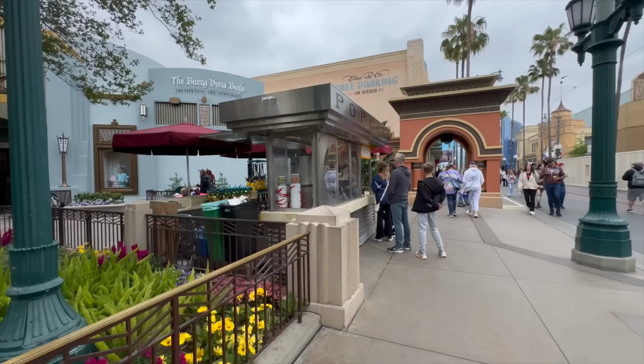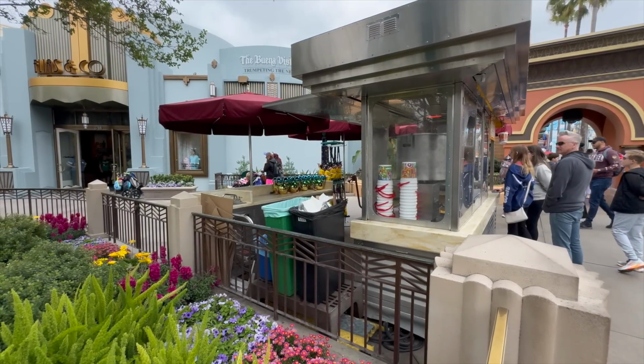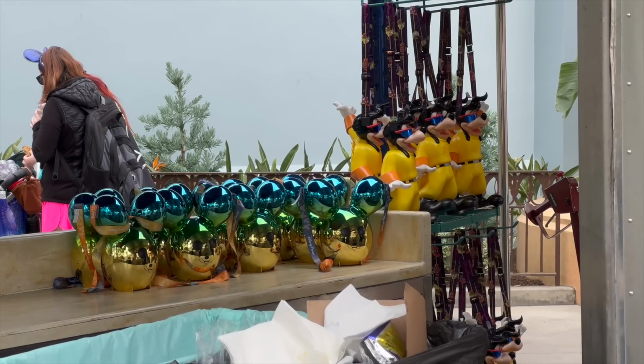Now heading towards Hollywoodland, but I want to come over here to the popcorn stall. It looks like they have that sunrise bucket as well as Max. So if you guys are still interested in those, you could still find them.